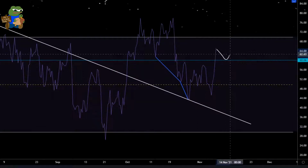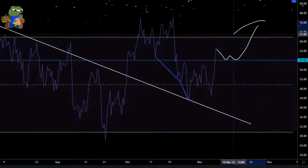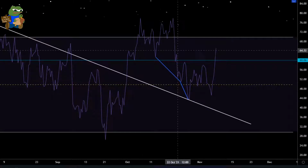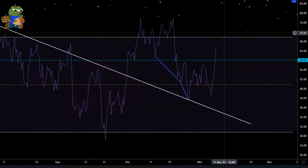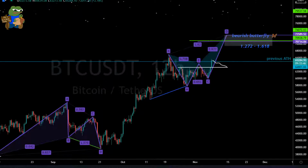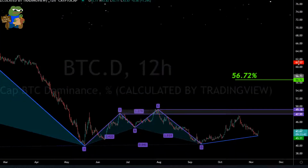If you can maintain above this, that would be awesome. And then just, you know, this is plenty of room to run here, okay? So yeah, this is great to see on the RSI, extremely bullish. So now we basically had all of that going on and we overlapped it with this, right? So back to our Bitcoin dominance, all right?